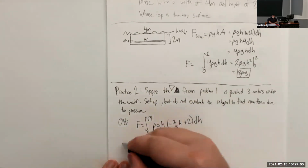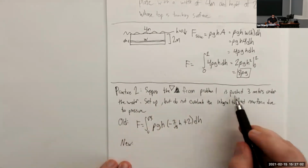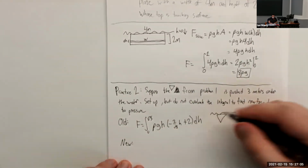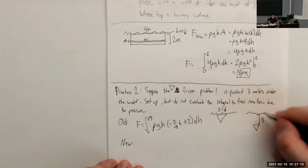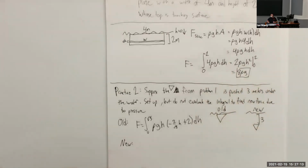So now I want you guys to see how moving the triangle from here down to here will change things. And it should change things because you're deeper under the water, right? So you should experience a different amount of pressure. So something in this integral should be different, or maybe multiple things. And remember, you don't have to solve the integral. In fact, I think on Canvas, they just have a few different integrals to pick from.